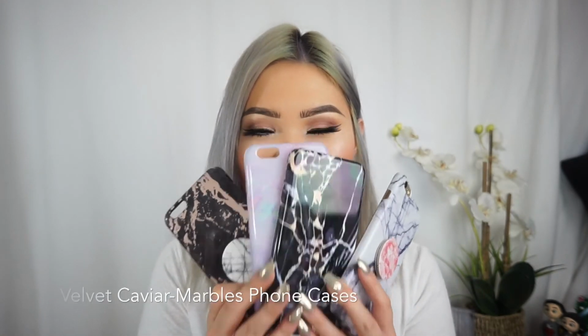Two other things I want to talk about is kind of personal stuff, I guess. I mean, it's three things. First thing is my phone cases. I have a 6 Plus right here, and these are the cases that I'm obsessing over. I have so many, obviously. I have 4 different ones, and they're all from Velvet Caviar.